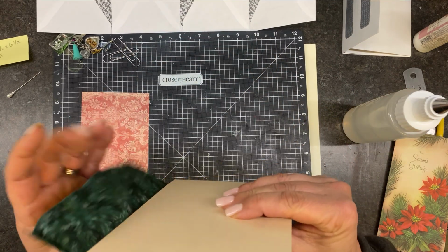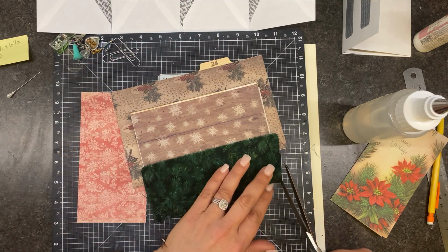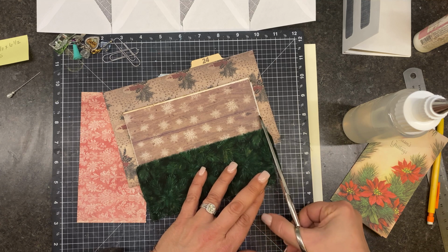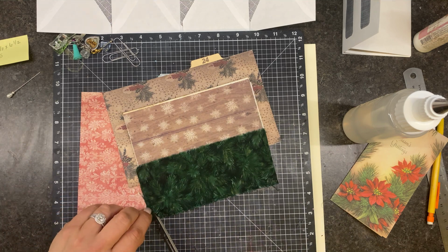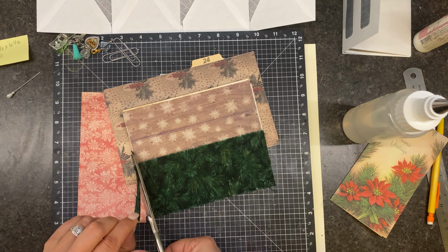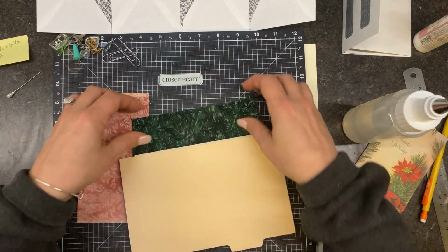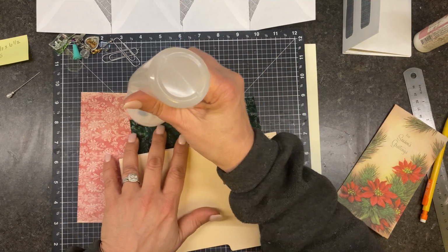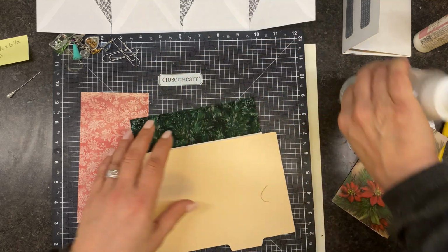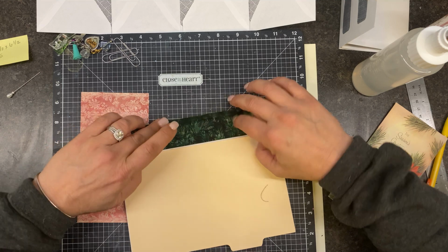I was just thinking about what that's going to be like when it opens up. So I think I'm going to trim off just a little bit of this, just to even it up. I like this. It's turning out very cute. It's thick, but it's almost like a journal within a journal, you could put it inside of another journal. Let's flip her over. I think for this, I'm going to just put a little bitty edge on it, just to kind of keep it.